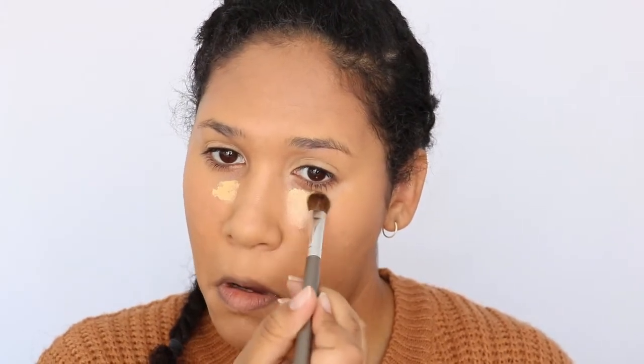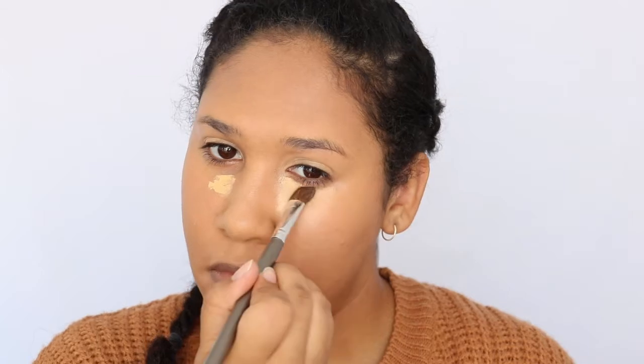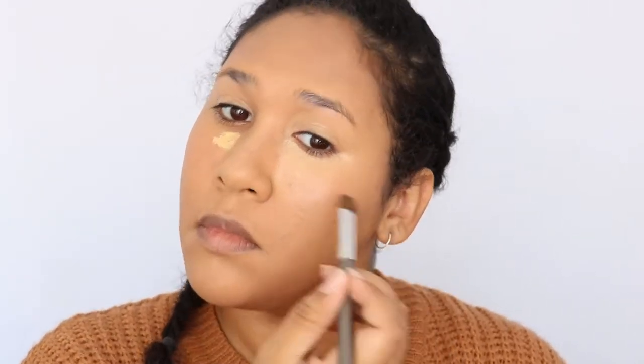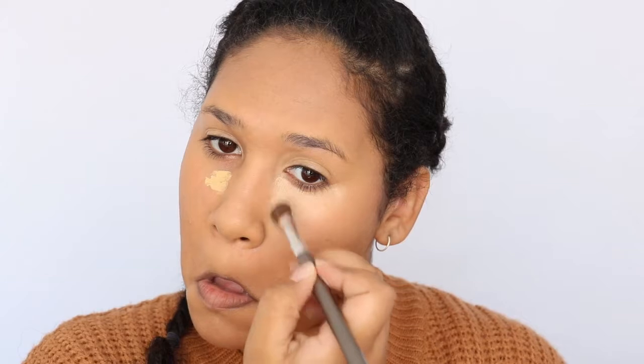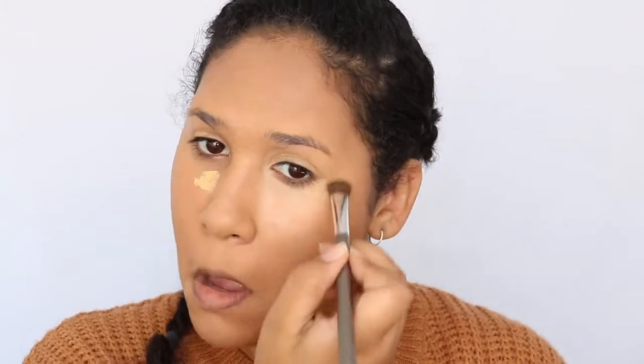Okay. Going in underneath my eyes, just tapping that concealer. I think this part took the longest for me because it is a tinier brush. I had to really take my time and make sure that everything is blended equally, because as you can see on camera it looked a little crazy in the beginning, but I had to just take my time, blend it out. I feel like I'm whispering, but it's okay.